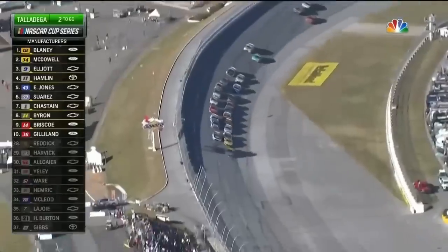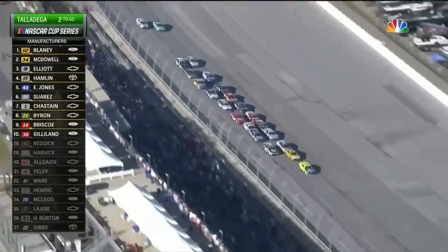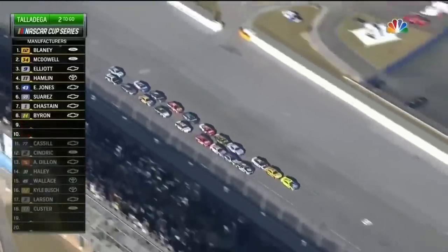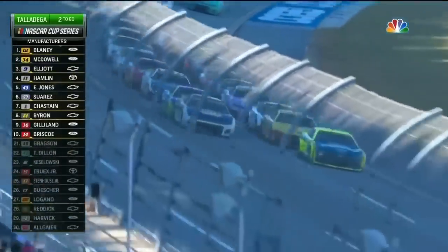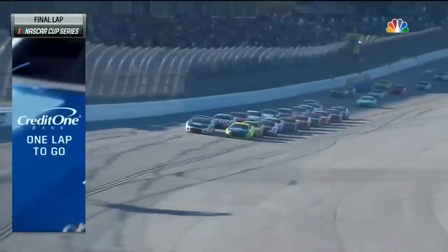Now they're disconnected on the outside line. Chase is trying to slow him down. McDowell into the back of the 12 here, but here comes the 9. Big rush. Big push from Eric Jones. Got to him and actually hit him hard. 1 lap to go, presented by Credit One Bank.